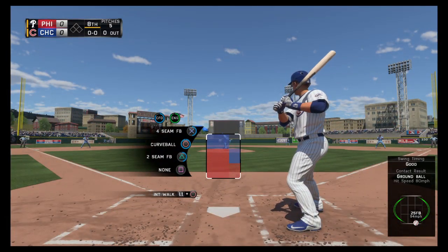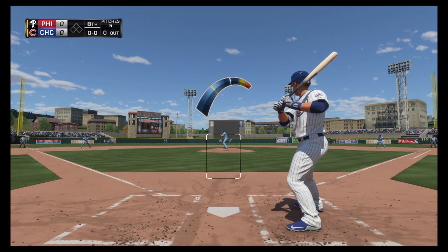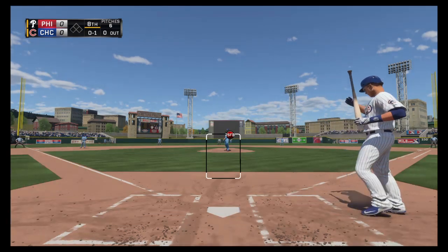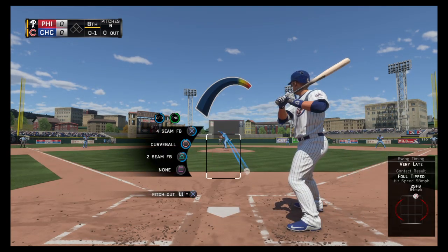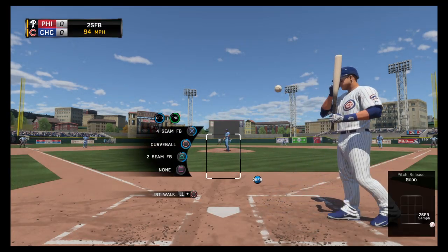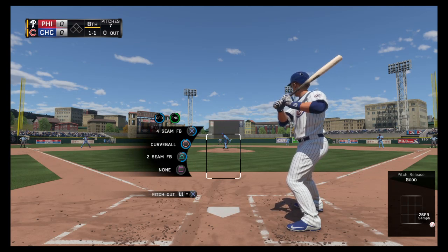Miguel Montero digs in to lead off the bottom of the 8th inning. Still no runs on the board for either team, and it might come down to who can manufacture a run first. On its way, the 0-1 pitch. Here's a fastball that crowds him a bit, and it's 1-1.